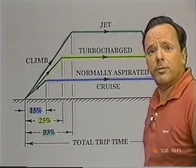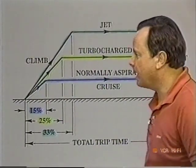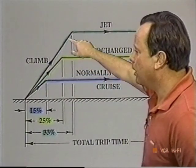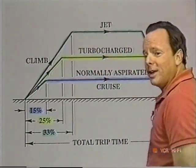So this good rule of thumb is you should not spend any more than 33% of the total trip time climbing. As a matter of fact, with a turbojet airplane, they recommend that for short trips, you spend one-third of the time climbing, one-third of the time cruising, and one-third of the time descending.